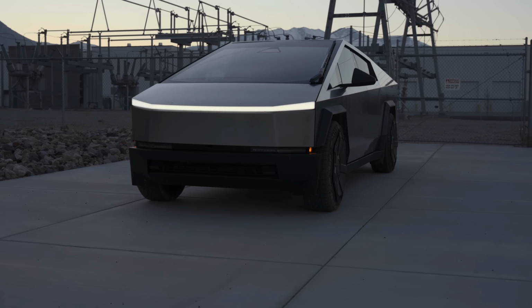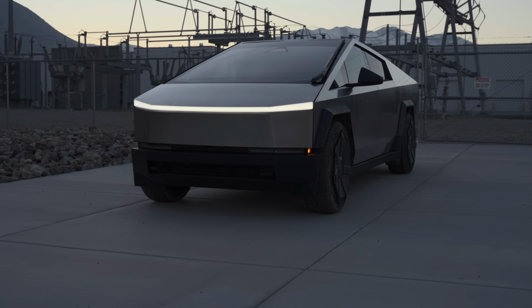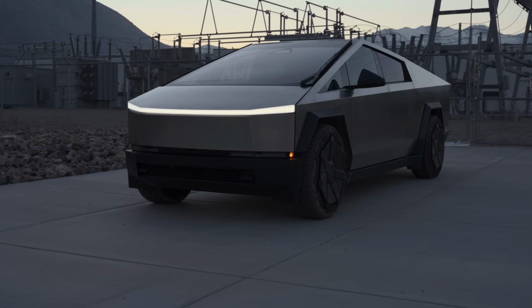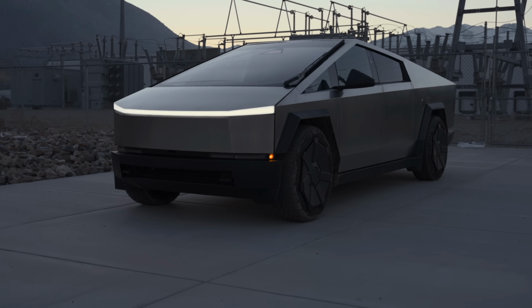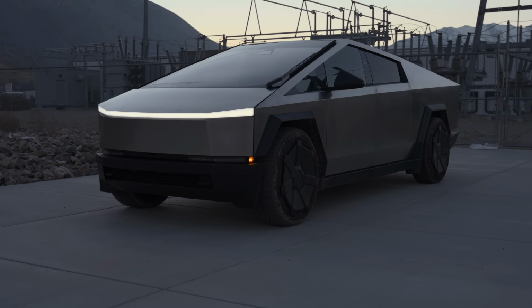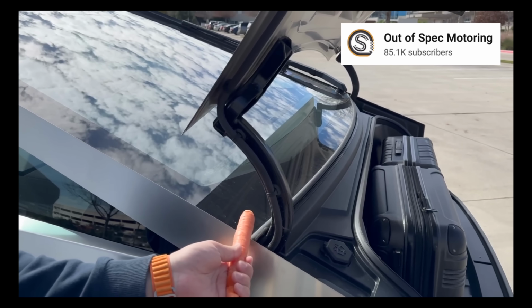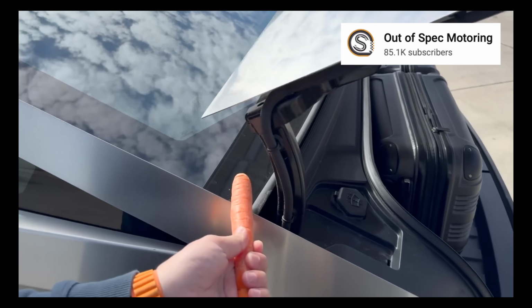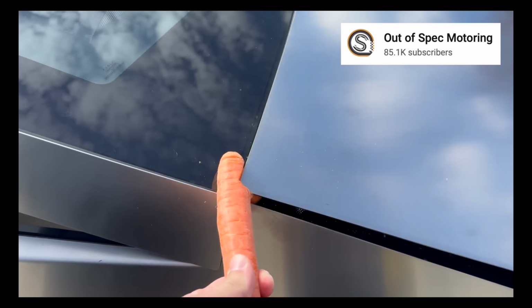As we've mentioned many times before, this truck has a really unique shape that leads to a lot of angular edges and sharp corners. One video has been making the rounds lately that points to a potential safety flaw in the design in a pretty unsuspecting place. Out of Spec put a carrot in the corner of the frunk just below the windshield and slowly lowered the hood. The sharp corner here sliced through it with no effort whatsoever.